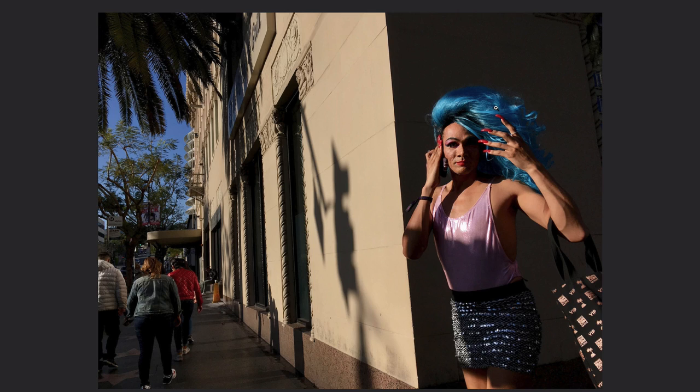So you can see how much of a draw that is to the scene, because the figure here only takes up a third of the frame. The rest of it, two-thirds of the frame, is relegated to the street scene. But because this area has high contrast between light and shadow, which makes this hair stand out all the more, this area of the frame becomes all the more prominent.